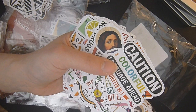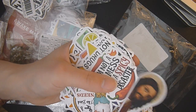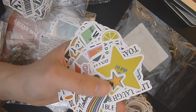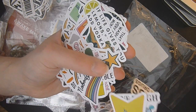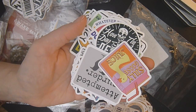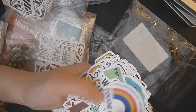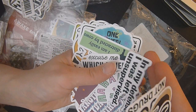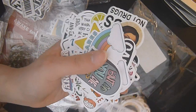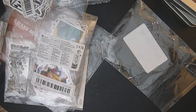These, I've gotten 2 of the same set, but I will probably use them. Again, these are sarcasm ones, like Jesus looking around the corner, I saw that. I'm not a hot mess, I'm a spicy disaster. Nugs, not drugs. You did it. But yeah, it's a mess of random cool things. Some are motivational, some are sarcastic, some are sassy. In my defense, I was left unsupervised. I got 2 packets. They will be perfect for collages, for journaling. They will be used and enjoyed.